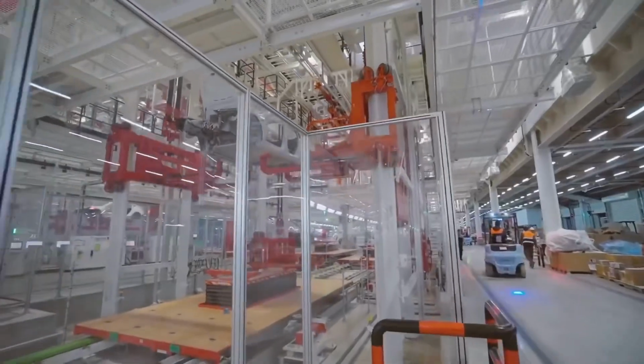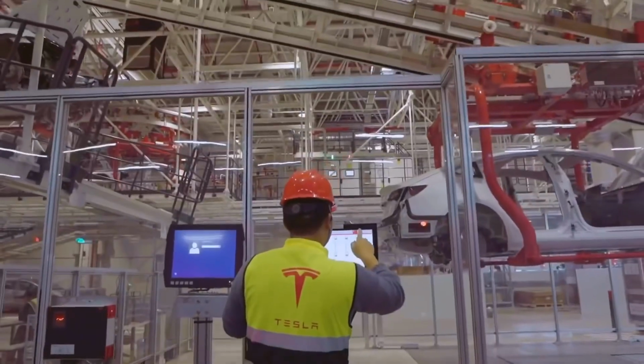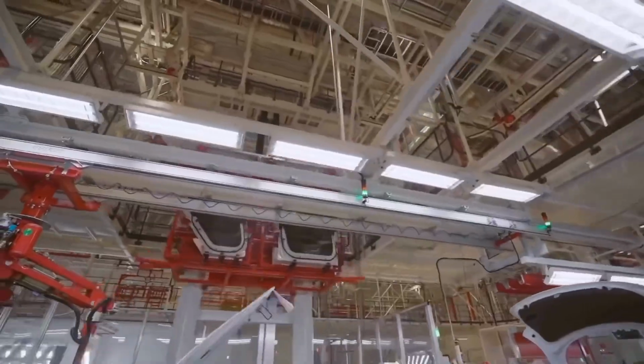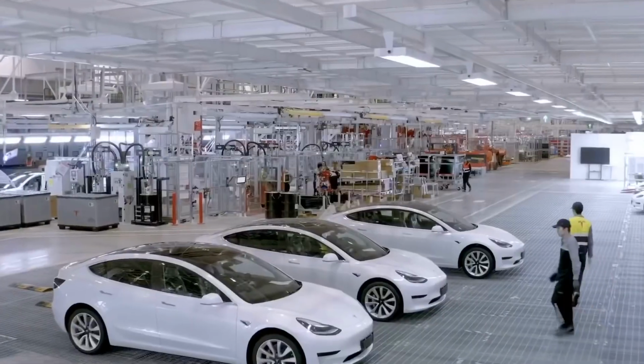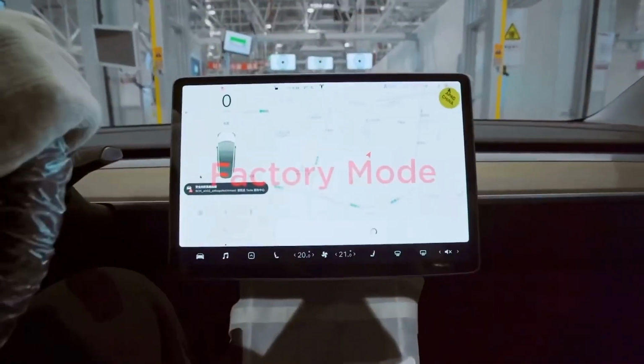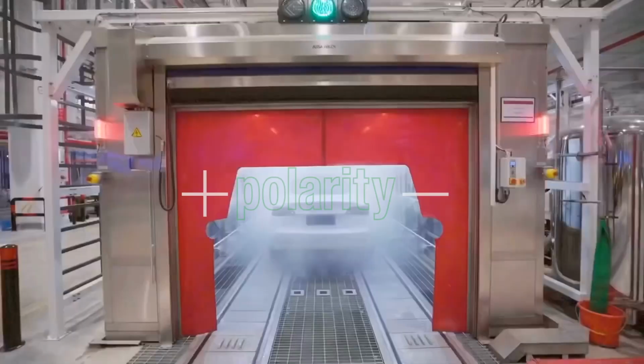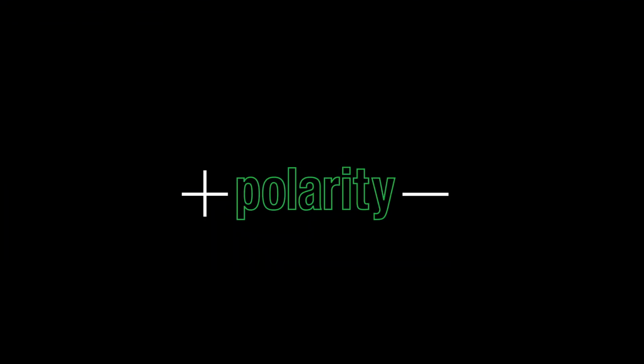So that's all I have for you in this quick little video here on New Year's Day. New upgrades for Model Y and Model 3 in China. Deliveries for Model Y start this January in China. Model 3 getting some decent little upgrades too. And hopefully all of these upgrades will make their way down to Model Y and Model 3 here in the US built in Fremont.